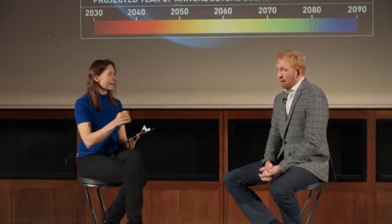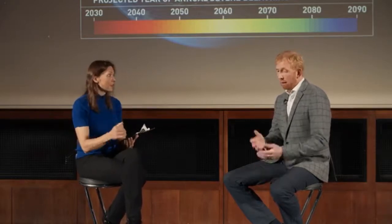So basically, red on this map is bad because it means bad things are going to happen too soon. Exactly, and as you can see just from a glance here, there's a lot of red and orange on this map, which basically means that everything is coming very soon, if not already, for some reef locations that they're experiencing very, very frequent bleaching events.